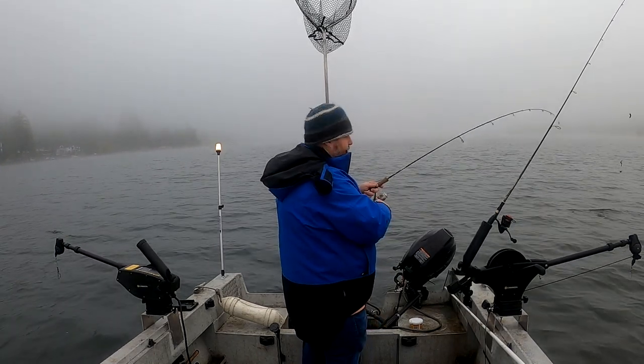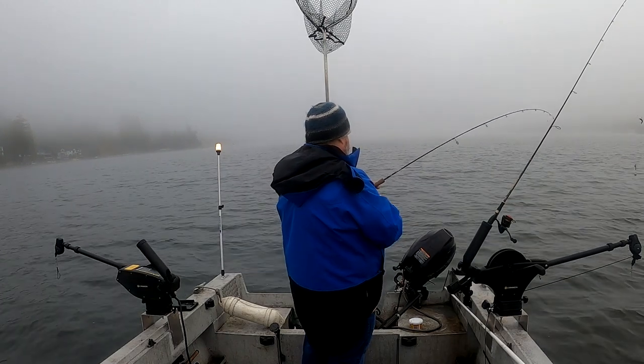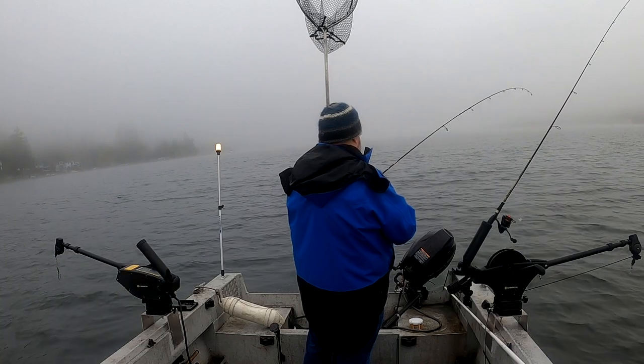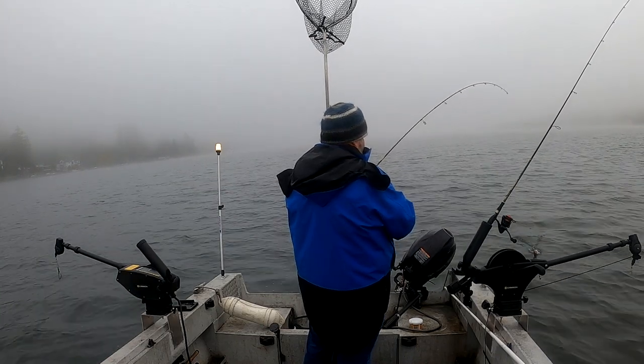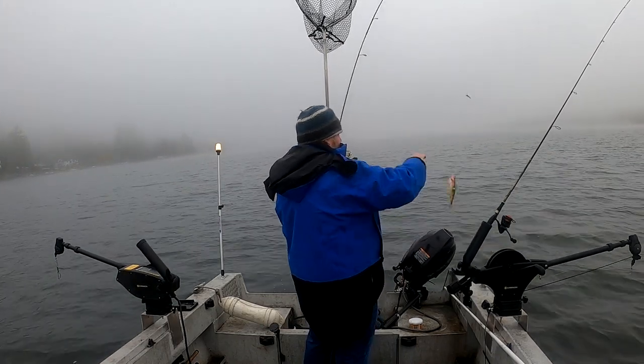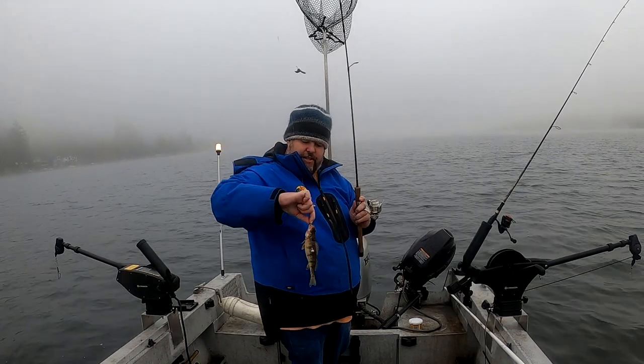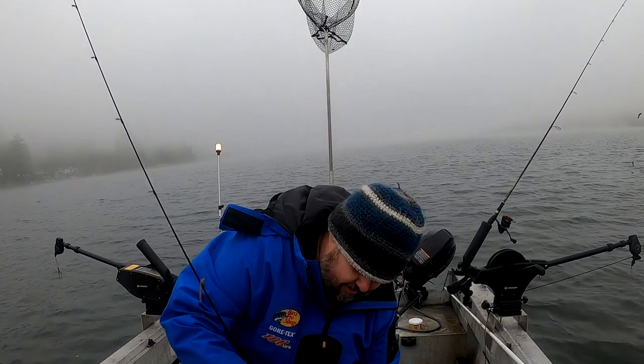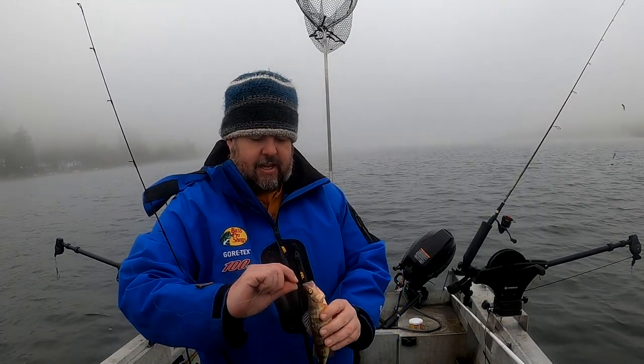On the worm and the perch meat. I like the perch meat. Or the worm. Oh dang, look at that. It was on the perch meat, folks, and it's biggest one of the day right there. Whoa. Okay. Look at that.